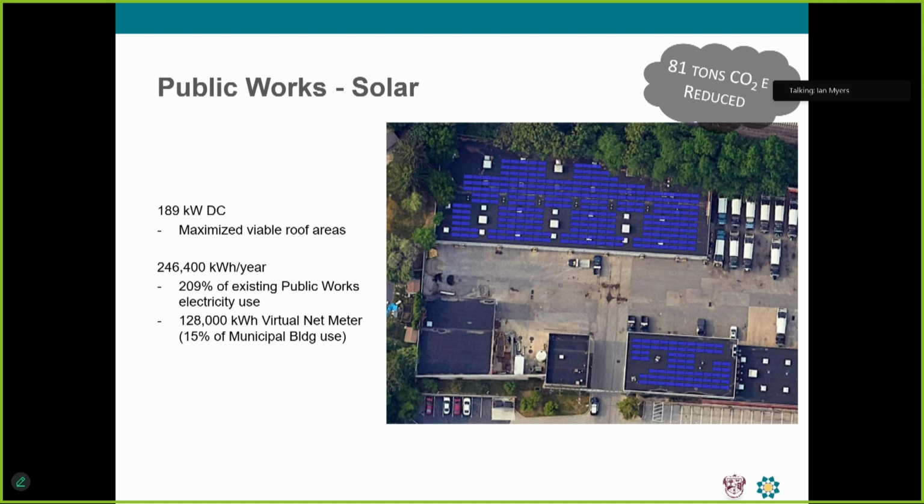And so that's an additional 15% of this building's energy use, and that's after completely satisfying the public works consumption. So take that off the top, and then the other can satisfy another 15% of this building's use. I think we were about 15% before, so that's 30%. Yeah, it's awesome. And just using an asset that is there, and it's got a big roof. I'm really excited about that. Yeah, that's great.